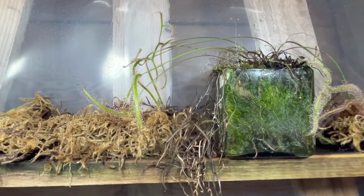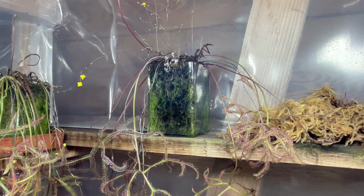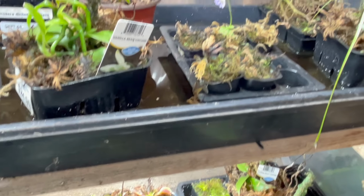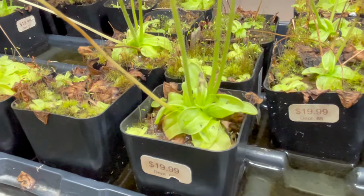Look at this one growing in the no drainage with the live moss. And this one, so cute. I love how these ones are trailing. I don't know if they're supposed to do that. Probably nothing in here for me. The pinks don't look super healthy. These ones look okay. They're working really hard.